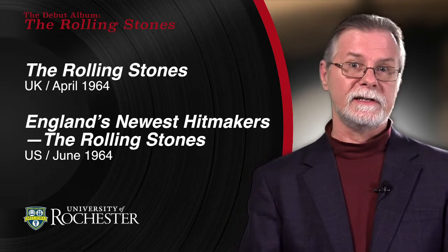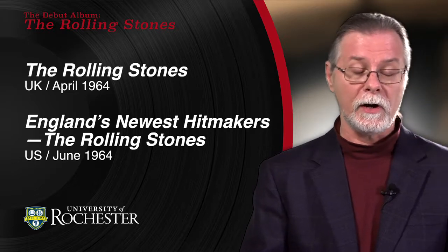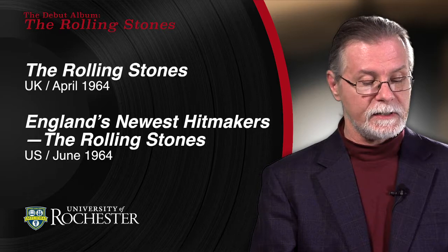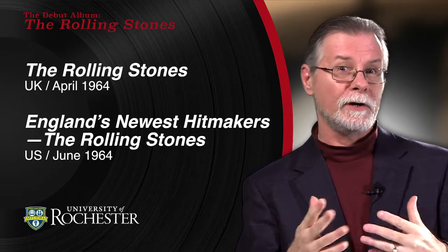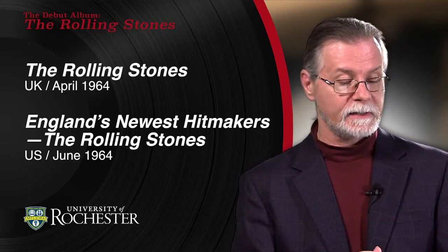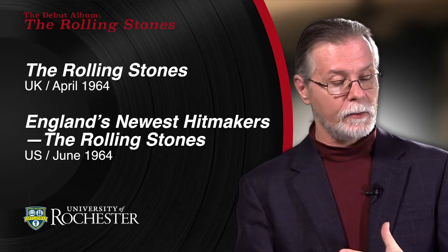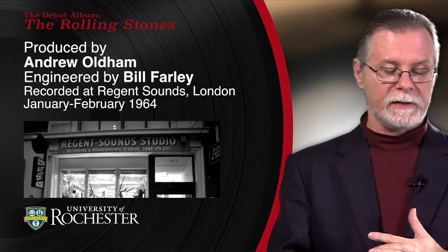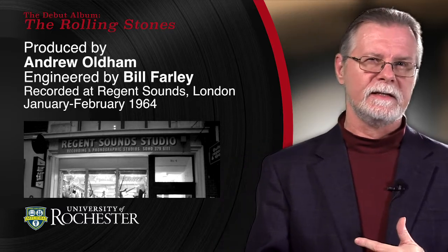The UK version was released in April of '64, going to #1 in the charts, as we mentioned before, and the US version was released in June of '64, coordinated with that tour that we just got done talking about in the last video. That goes to #11 in this country. Produced by Andrew Oldham, engineered by Bill Farley at Regent Sound in London. This album was recorded in January and February of 1964.